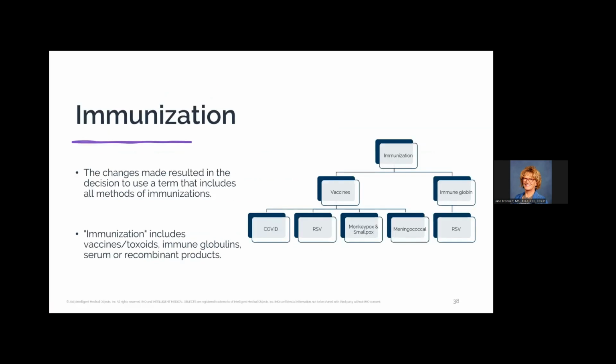The graph shows some of the immunizations that have been early released and published in the 2024 code set. To differentiate vaccine from immunoglobulin, vaccine is defined as prevention derived from live or inactive bacteria and viruses, which stimulates the immune system to produce antibodies and provides active immunity, while immunoglobulin is defined as prevention or treatment derived from existing antibodies and does not stimulate the immune system to produce antibodies and provides passive immunity.